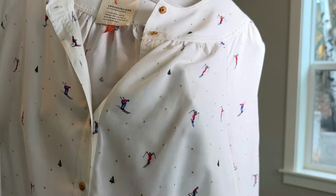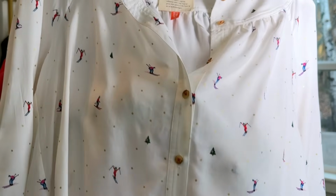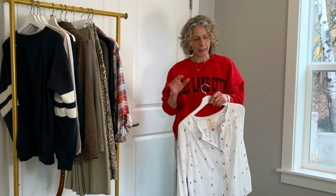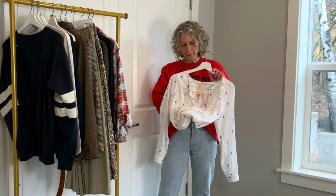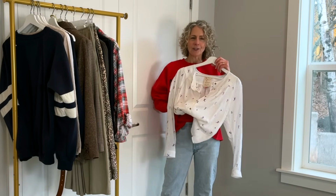And I will just come a little closer so you can hopefully see that it is skiers all over it. I am not a skier, but I live in one of the ski capitals of the country. And so it felt important to have this, especially since it was secondhand and it didn't cost very much. And it is oversized from what I would have probably purchased when I worked at Anthropologie, and I like that about it, so I can wear it kind of slouchy. It's just soft and comfortable.